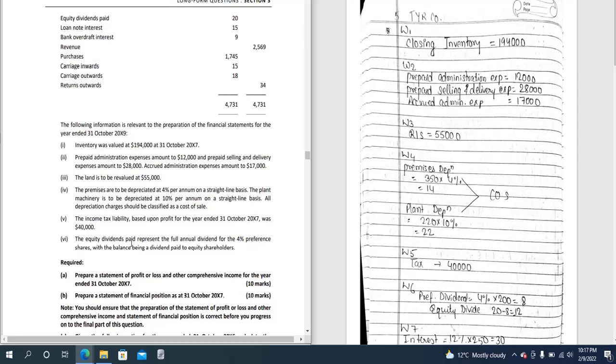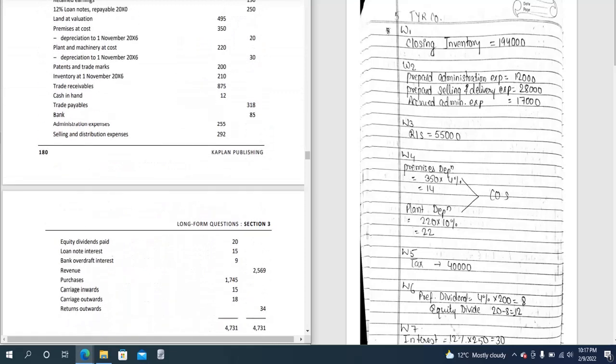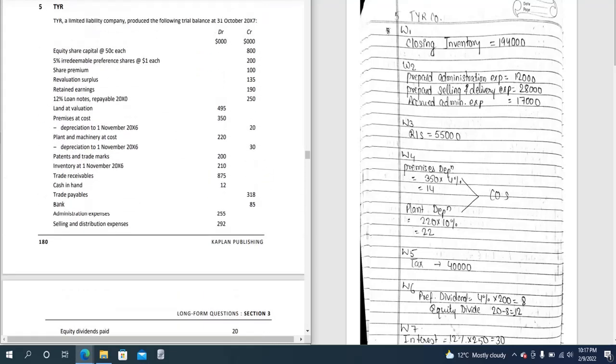And point 6 is that equity dividend paid represents the full annual dividend for the 4% preference shares, with the balance being dividend paid to the equity. So what is the preference share amount? It's given, it's 200. We will charge 4% here, that is 8.